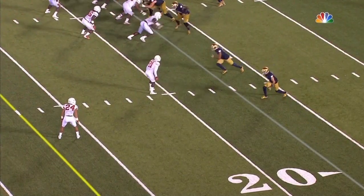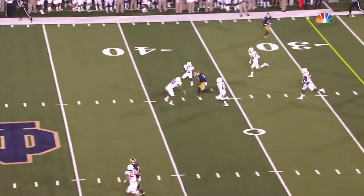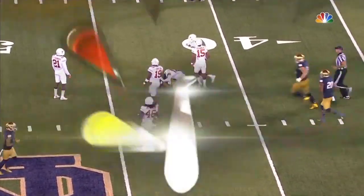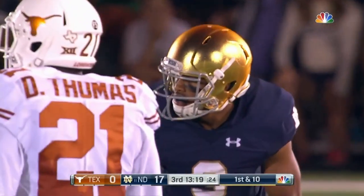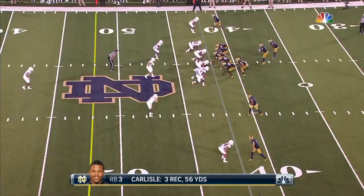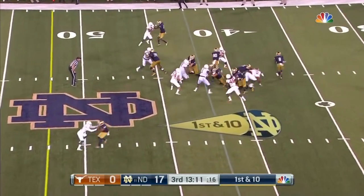Slot receiver on the best defender. Duke Thomas just lets him go off the play action. The play action fake drew the linebackers up, allowed the big window behind the linebacker level. Counting 8 different receivers with receptions for Notre Dame, and Carlisle leading the way in yardage with 3 for 55.